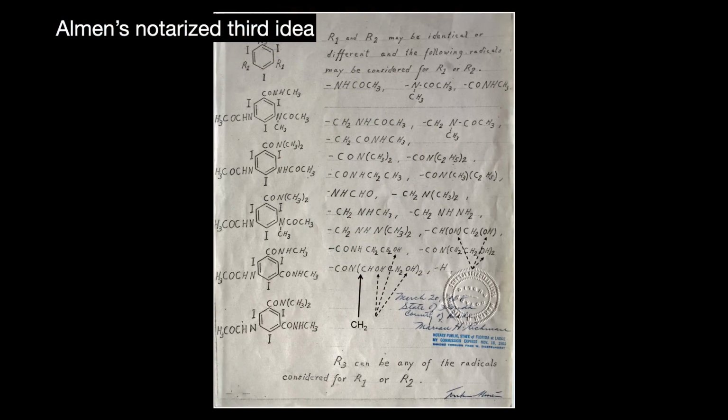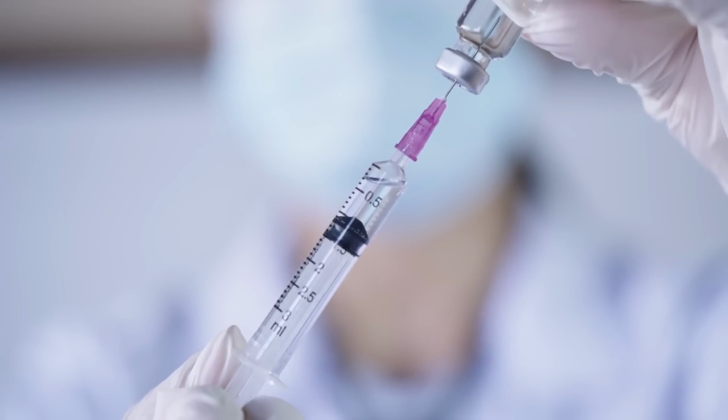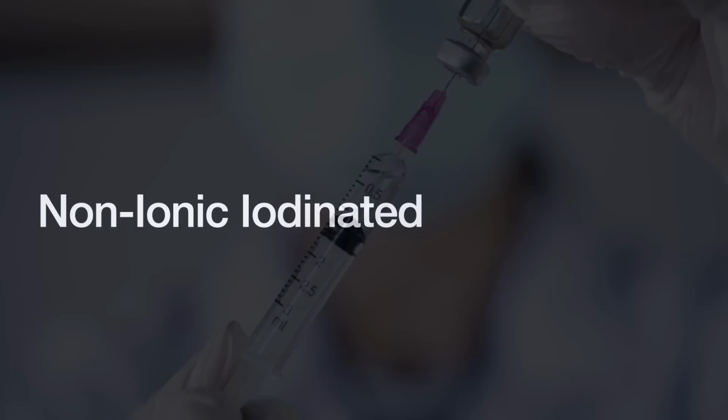The third idea was to create a water-soluble molecule without certain groups of atoms included. Removing these atoms makes the medium significantly less concentrated. The third idea led to what we now call non-ionic iodinated contrast media. For the next 3 years, Almén met with various pharmaceutical companies in Sweden and the United States. None of them were interested in his idea.